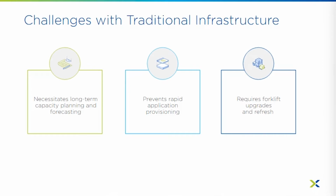So some of the challenges: it necessitates long-term capacity planning and forecasting, which takes a lot of time and slows things down, prevents rapid application provisioning, and then requires forklift upgrades and refresh. And so it makes it really tough to respond quickly to changing business needs.